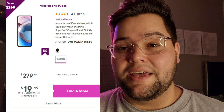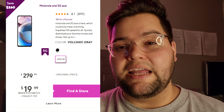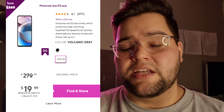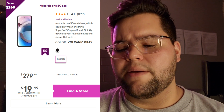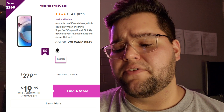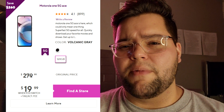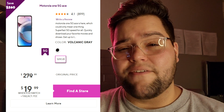Now this device has some decent specifications. We're going to go over those right now. This has a 1080p Full HD 6.7 inch display. This is going to have a 48 megapixel main camera on this device, and you can film all the way up to 4K, which is pretty impressive, honestly. We have 2 different options, 4 and 6 gigabytes of RAM, and we have a Snapdragon 750G on this device, as well as a 5000 mAh battery.